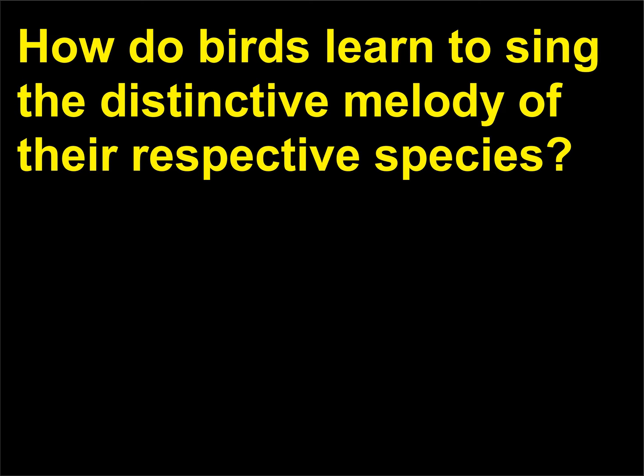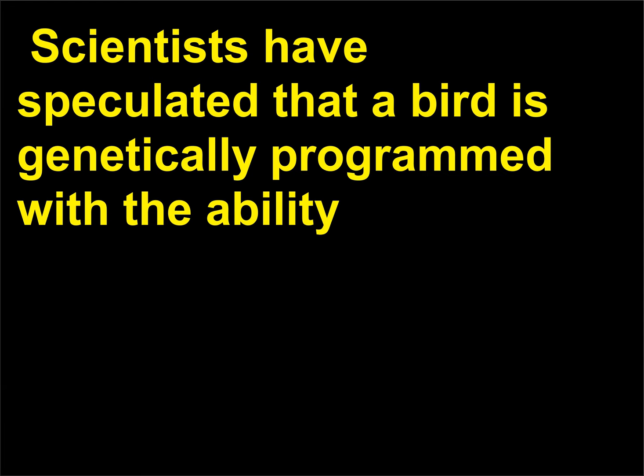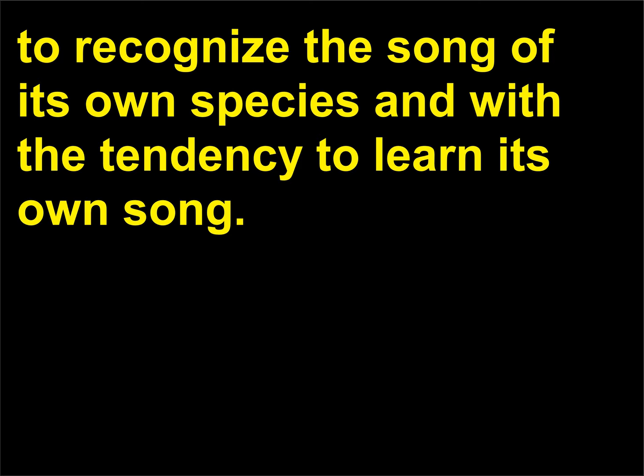How do birds learn to sing the distinctive melody of their respective species? The ability to learn the proper song appears to be influenced by both heredity and experience. Scientists have speculated that a bird is genetically programmed with the ability to recognize the song of its own species and with the tendency to learn its own song.